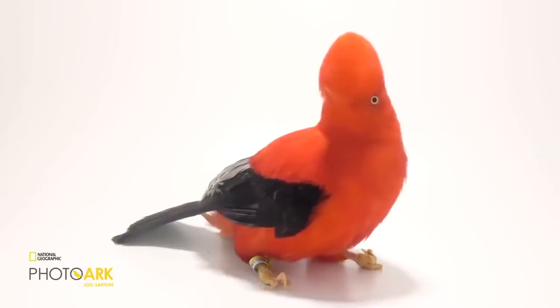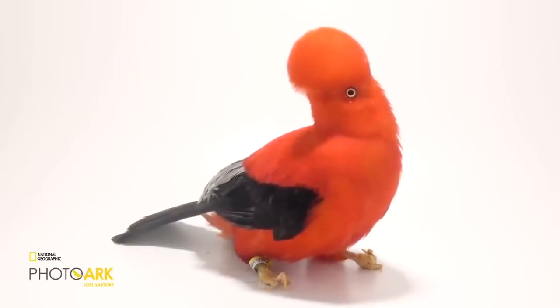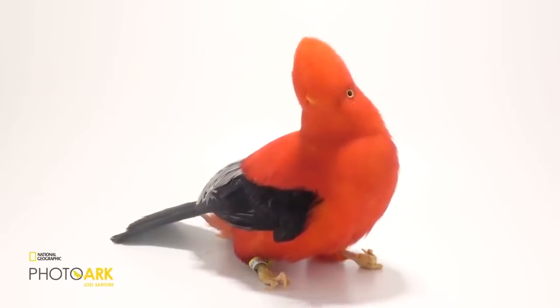This is called an Andean tunky, and they can be found in South America. They love to eat fruits, small reptiles, and even frogs.